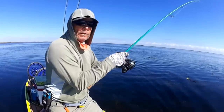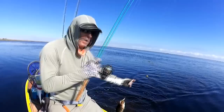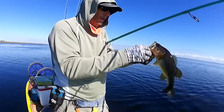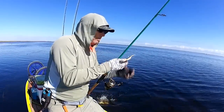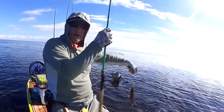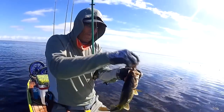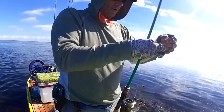Well, the bite's definitely picking up. The color I've been using, Arkansas shad. Little boy. We'll get bigger. We will get bigger. Well, nothing big but numbers. This is number 20. A lot of them this size, but the big ones, they are around.